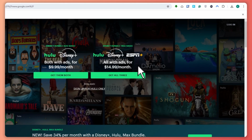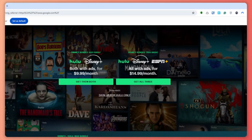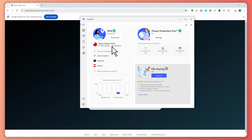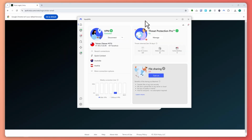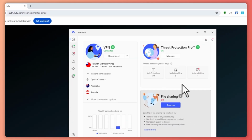So all that's left once you have activated NordVPN right here is to log in to your Hulu account, and then you should now be seeing the US library of Hulu, or you should now be able to watch Hulu if you are in one of the countries where Hulu is not available.